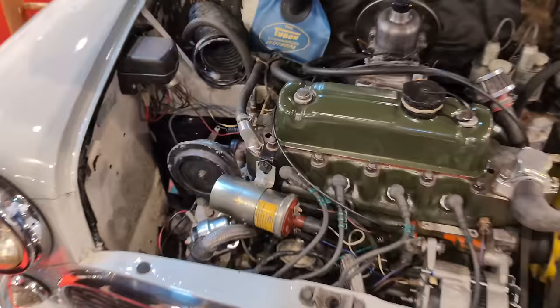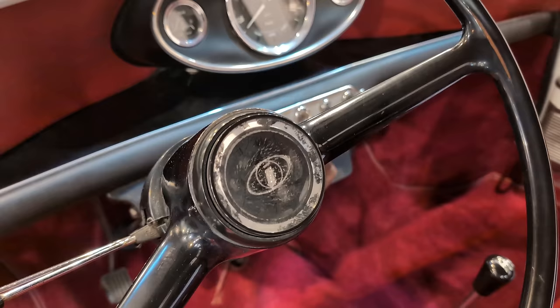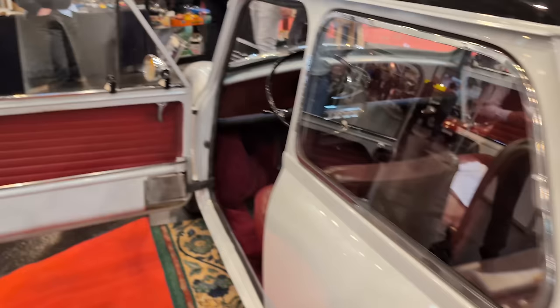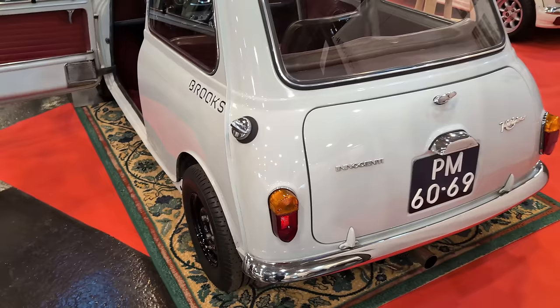We go inside here. See, it has a unique steering wheel. I think the shells were shipped from England to Italy and then they were completely outfitted. I've never seen that before, I don't think. If you go on behind here, unique appointments like the license plate light, of course, the badging. Very rare to see one of these in Mark 1 form.